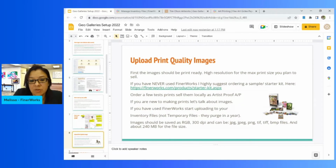Start making those that you want to have on sale on Geo Galleries. Maybe you already have them selling on Shopify. You're just going to make them active on Geo Galleries, and we'll show you that in a minute too.